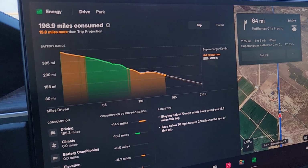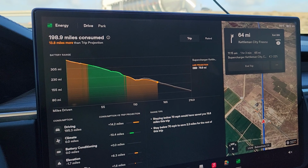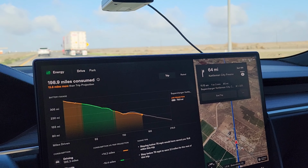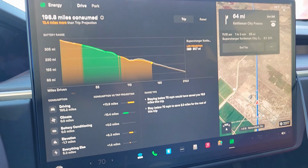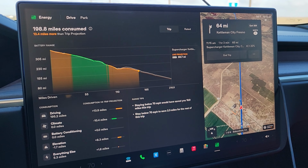Look at my energy graph here. I'm not sure exactly how this thing reads or what it's telling me, but you guys can figure it out. I'm still learning about this energy graph.